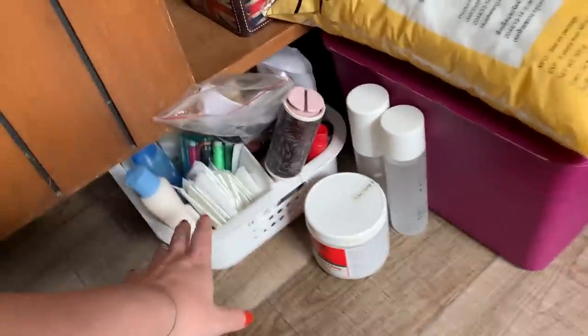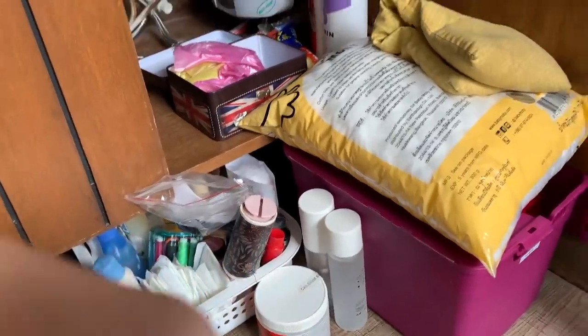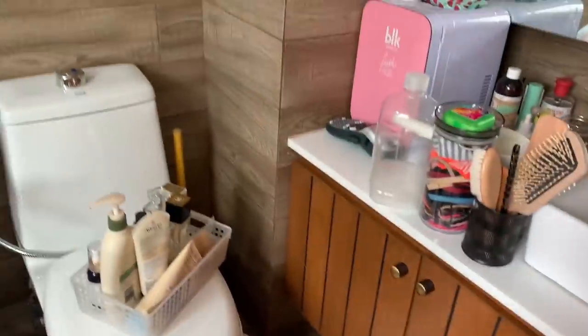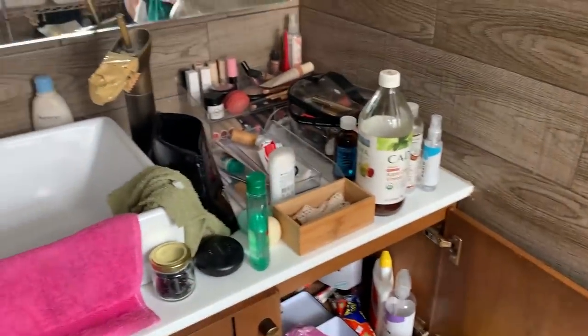I just put my extra toiletries that can be stored under in a temporary storage while I figure out where it would go, and all the rest I basically just transferred here so I remember what goes under the sink and what must be reorganized and stored here.